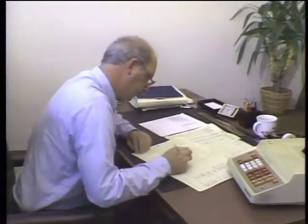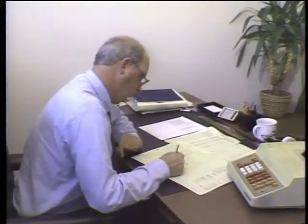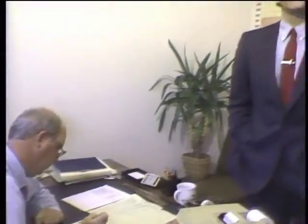This is the way some businesses still operate, with adding machines, accountant pads, fine point pencils, and typewriters. But more and more businesses are turning to computers and business software. Are you ready to computerize? We'll help you find out today as we take a look at the latest in business software on this edition of the Computer Chronicles.